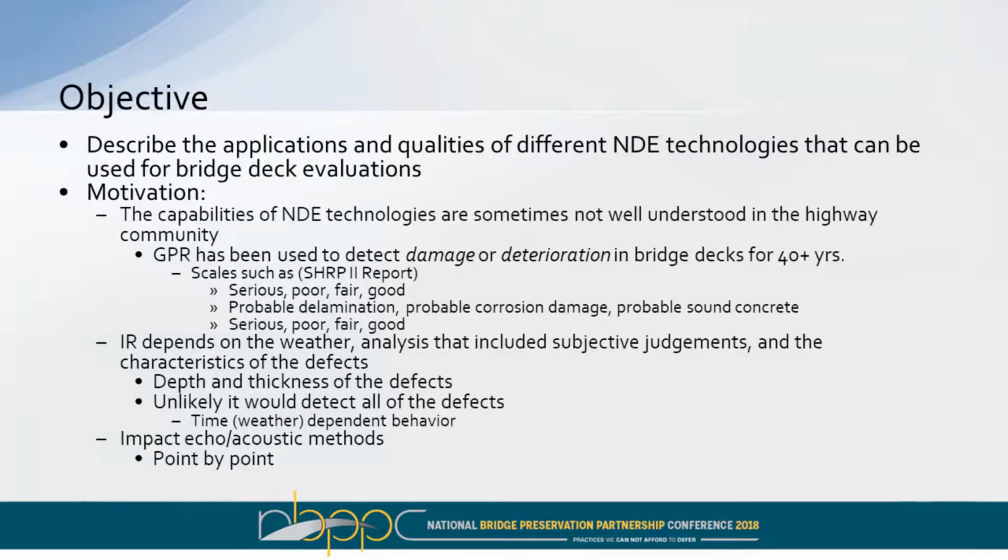The objective of this presentation was to try to describe the applications and qualities of NDE technologies, because over the years there's been a fair amount of confusion about what the different technologies do and how you might best apply them. And why would you pick one technology over another for a particular application?